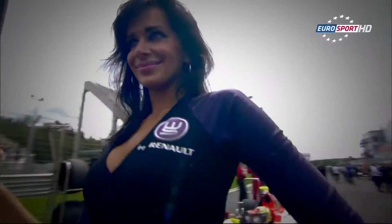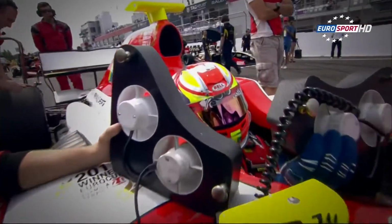Well, time to get back into his Formula Renault 3.5 car for race 2 then. It's a big step backwards now. Have to get used to that.